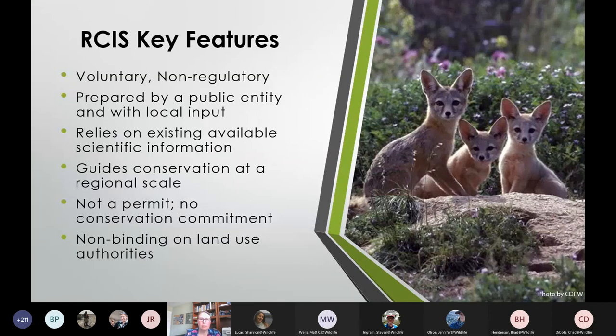Okay, so some key features of the RCIS, it's voluntary, it's non-regulatory, it must be prepared by a public entity, that could be a local entity or state, whatever, and it does need to be prepared with local and public input.